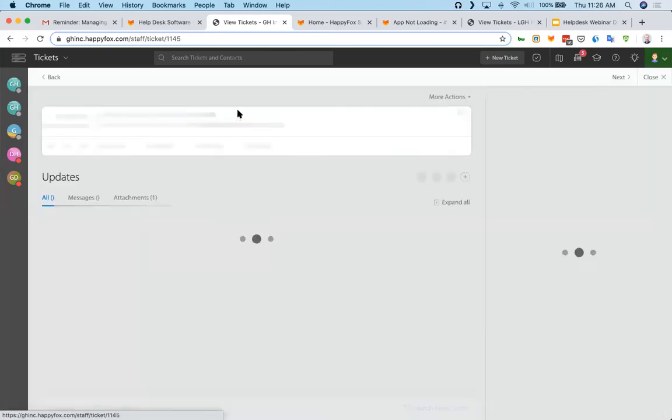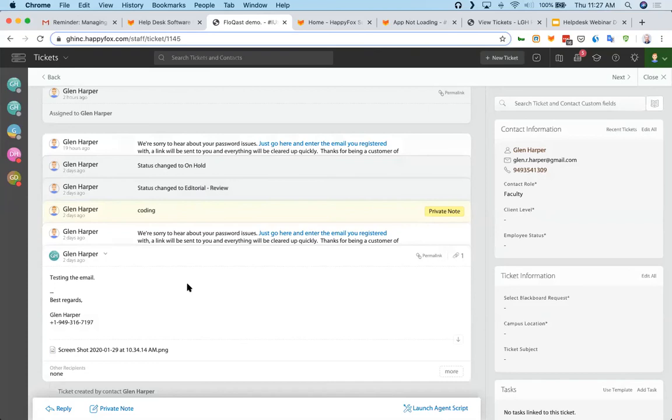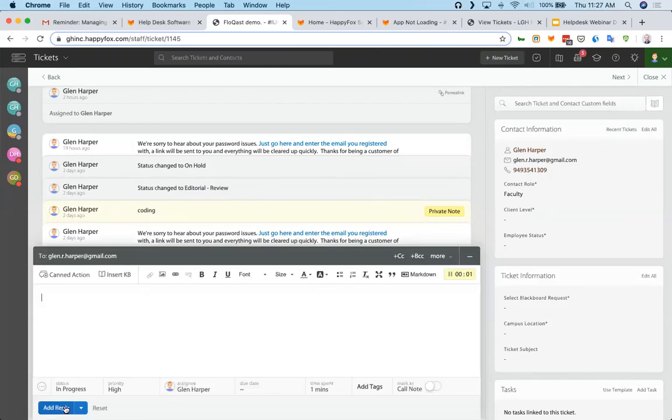Now let's go in and take a look at a ticket as well. This is one that I recently ran on a live demo. And so you can see the back and forth that goes on between your agents and your customers. It's very easy for your agents to reply to customers directly inside the help desk area. There's a full email client built into HappyFox.